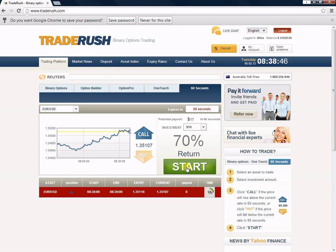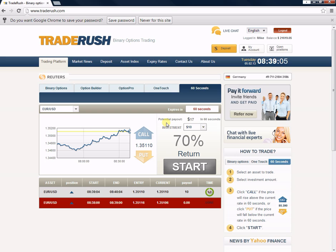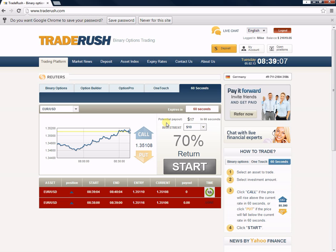Now, one of the other things which I should mention here with TradeRush, which is really nice, is that the minimum investment is $5. And so what that means is that you can really make a small investment here to begin with until your balance gets higher. We're going to lose this trade. So with a $10 investment. Like I was saying, it really takes just a small investment to be able to begin here at TradeRush, which is really nice.